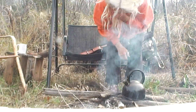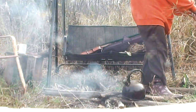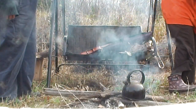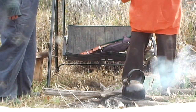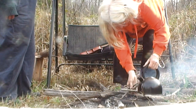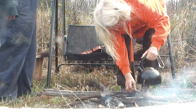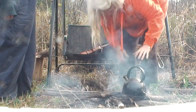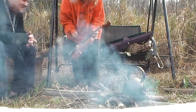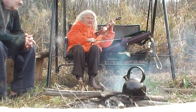I think a fire needs food. I think the fire needs food. I think it's got all the heat there, but nothing to burn. There. Smoke is moving faster. All right, let's play some music.